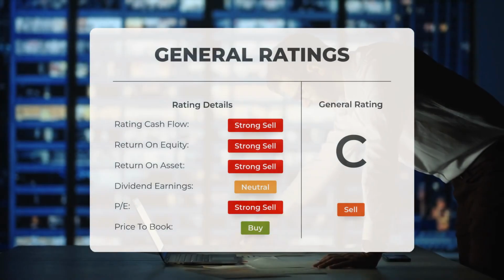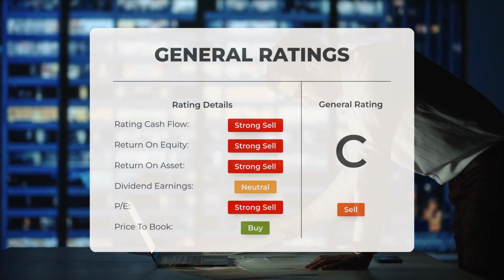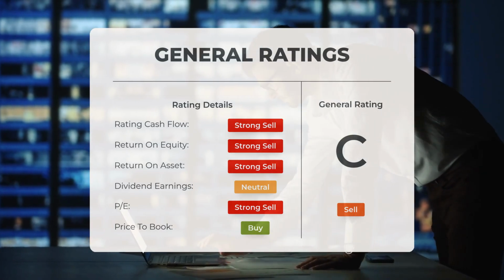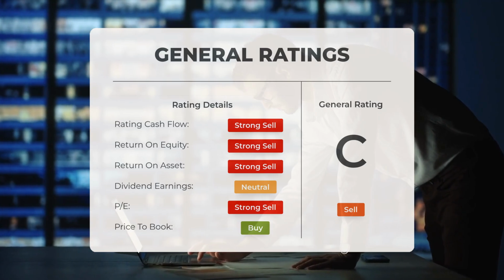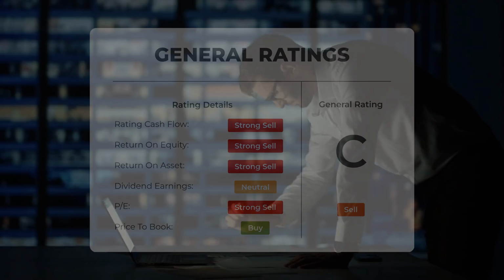Analysts have assigned Bit Digital stock a general sell rating. They categorize the price-to-earnings ratio as a strong sell, while the price-to-book ratio is viewed as a buy. Regarding return on investment, analysts have rated the stock with a strong sell designation.